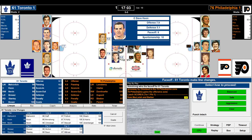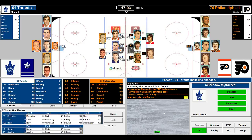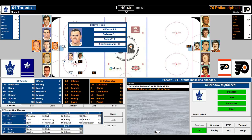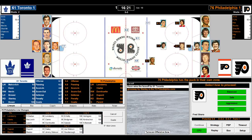Contesting the face-off at center ice, Kean and the fully toothed Bobby Clark. They drop the puck. Clark wins the face-off. Blandon slapshot saved and held by Bower. Face-off in the Toronto zone, lower portion of the screen. Again, Clark will contest the face-off with Kean. Kean wins the face-off for Toronto. They skated into the Philly zone, and it's given away by Stanley.